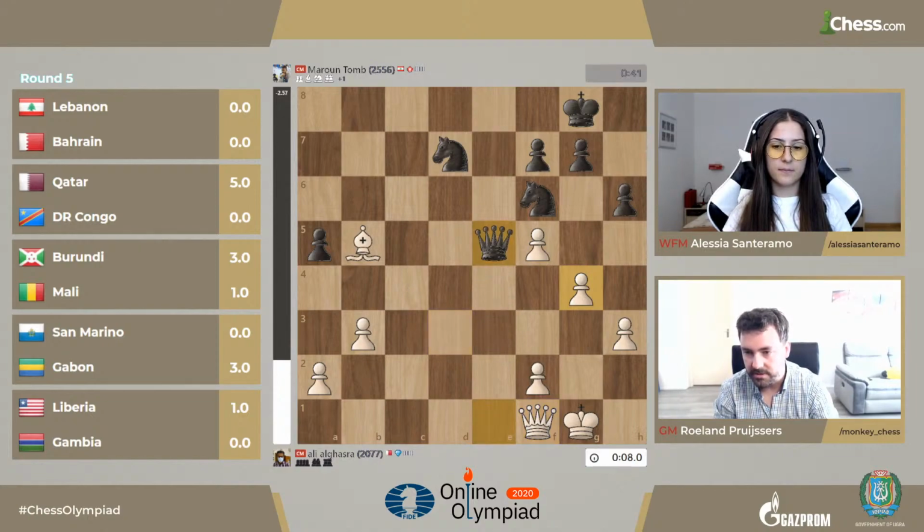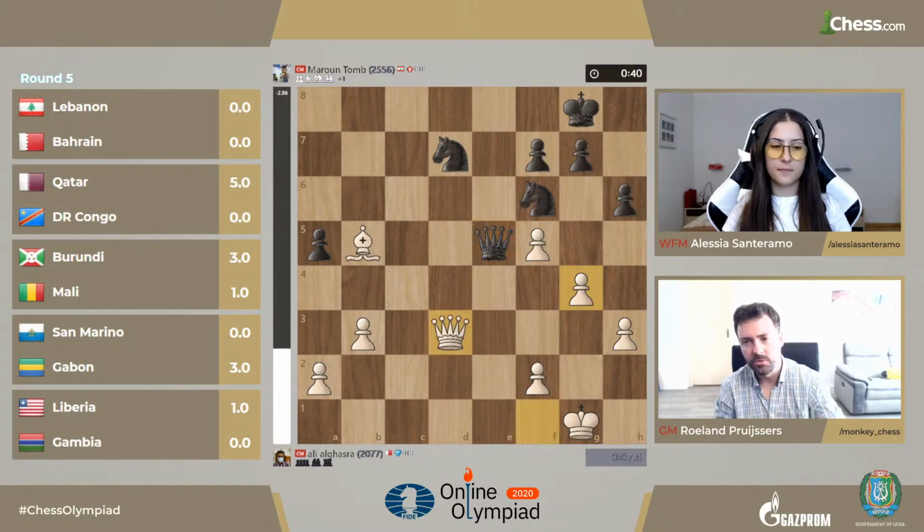This position is clearly better for black now. The knights just need to be put on active squares, but it's not so easy because the bishop on b5 is doing a good job. So, for example, if you put it on c4 at some point, and then queen d8, then the f7 pawn might become weak. So yeah, this game is not over. Black is definitely in the driving seat, but there's still some work to do.